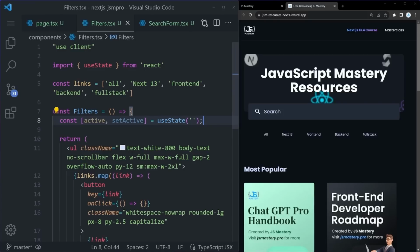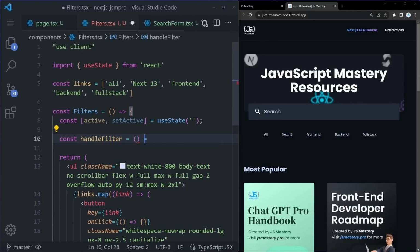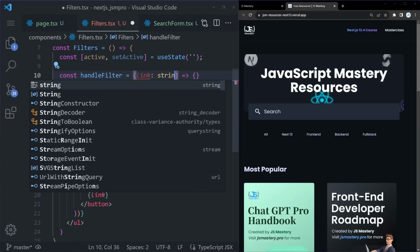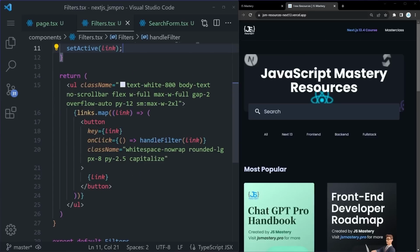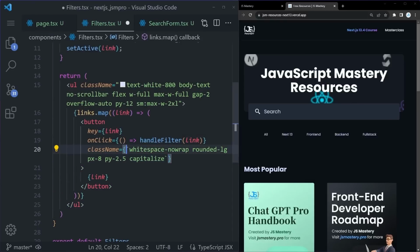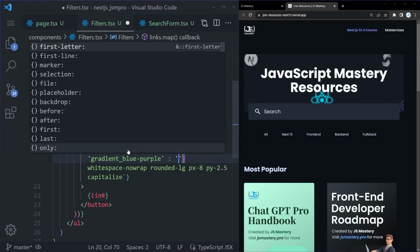And now we can add a function that's going to be called once we click on one of these buttons. So const handle filter. And that's going to be a callback function. Now, on click, we can call this handle filter, and we're going to pass the link that we currently clicked on. We can accept it right here within params of this function, link of a type string, and we can simply set active link. And then now this is active, we can modify the class name here. So we can do a dynamic template string by wrapping everything in backticks. We can add a variable right here by saying if active is triple equal to link, then add gradient underscore blue dash purple, else do nothing.